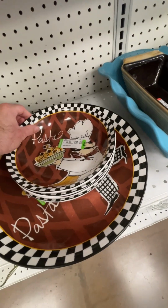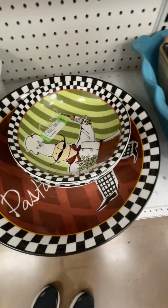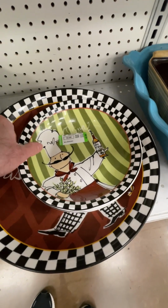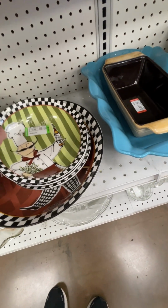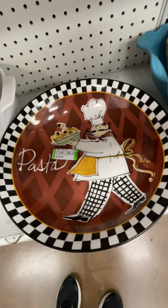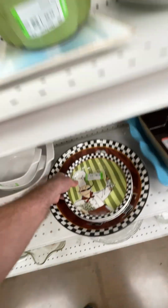Here's some of the 90s chef bowls. Holding a wine glass there. It's a whole set they have here. Let's see what the big red one is. It's carrying some pasta there. Each one is $2, these little ones.